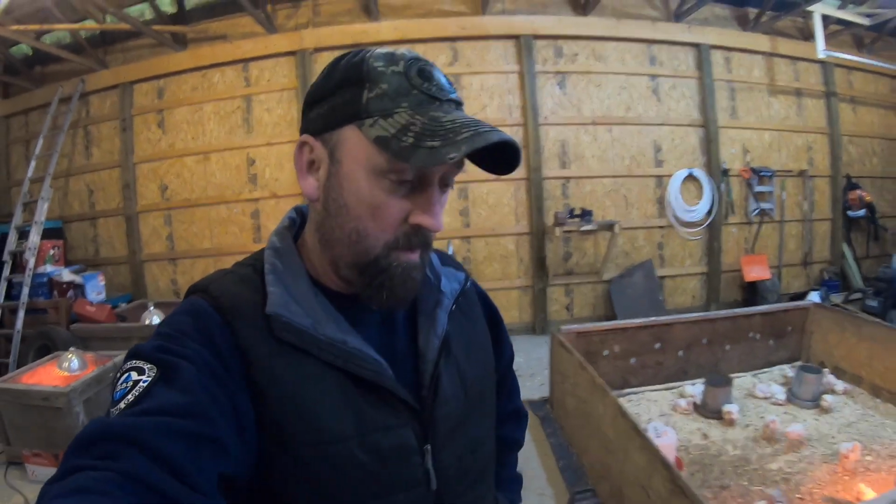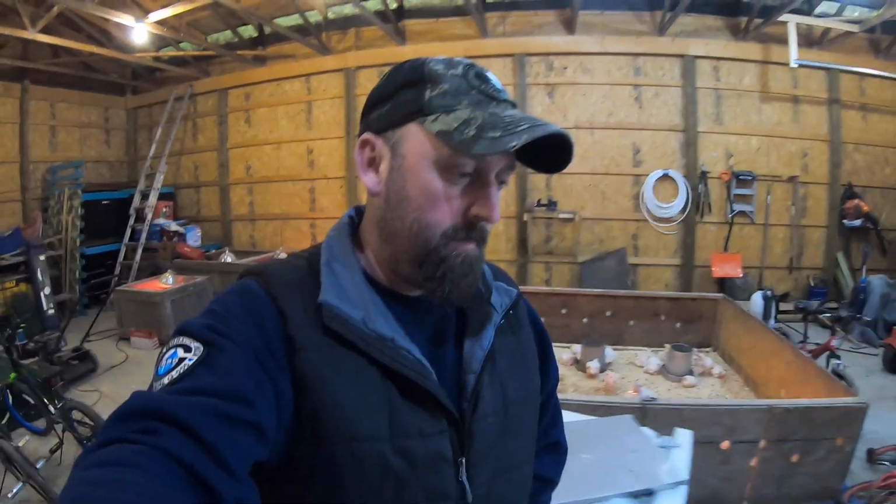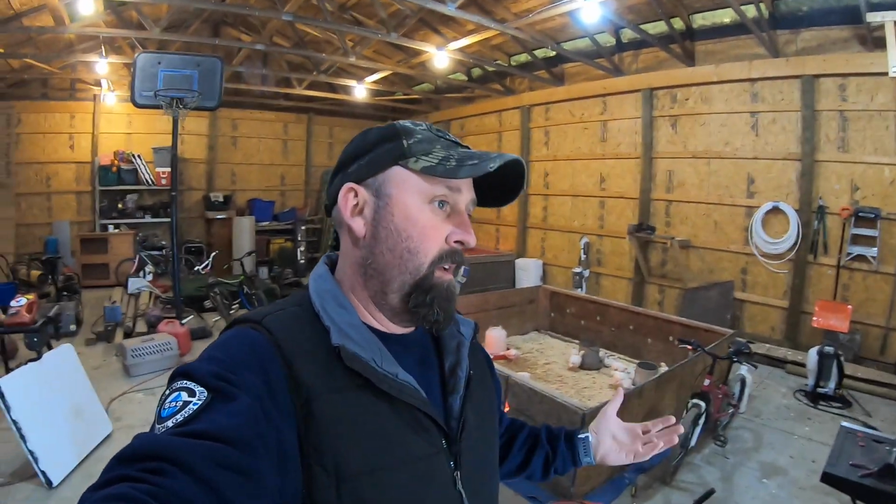We did get a small duckling. It was given to us. It was like one of the last ones left in Tractor Supply, and it had what you call splayed legs, which for some reason the legs just go backwards and out. So we did do a treatment on it. I'll show you a clip of it. Basically, you're putting a band-aid on the legs, holding them together, and it takes about four or five days for it to get its balance underneath them.